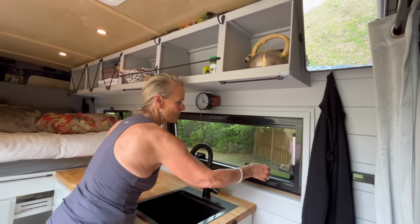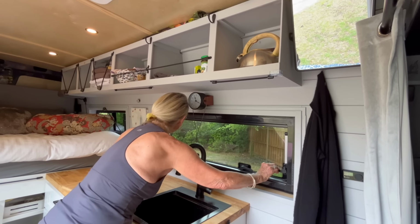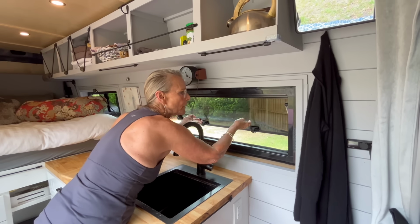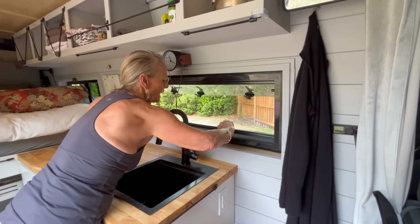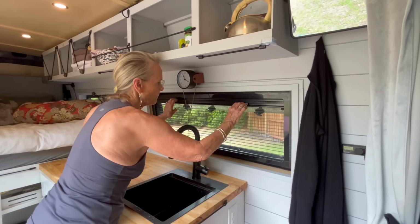But this window is really great. Basically, it is easy to do. Flip, flip, and then you have a little click, and it will stay there. Or you wait till the click. There's another click, and it will stay there. And it has a screen if you don't want bugs, which we don't want.